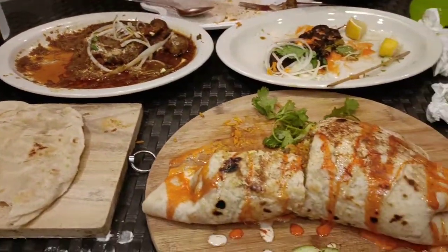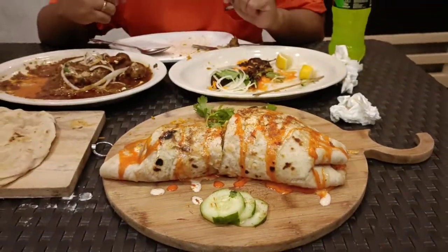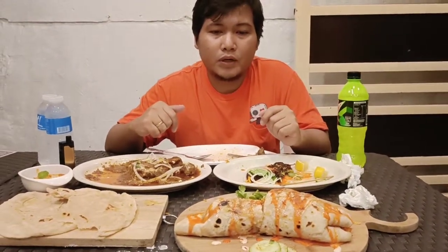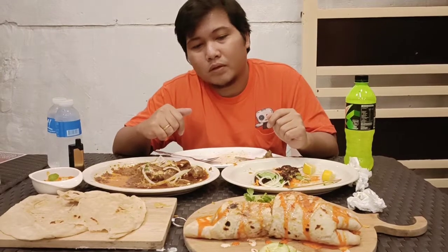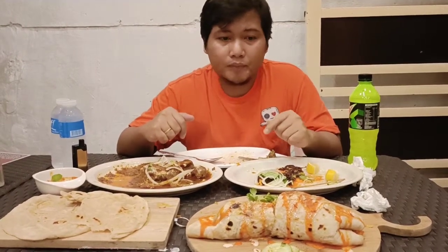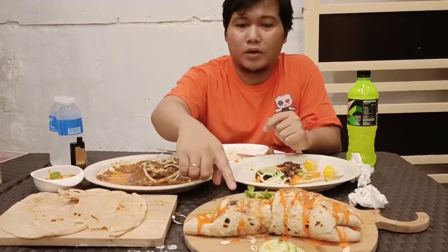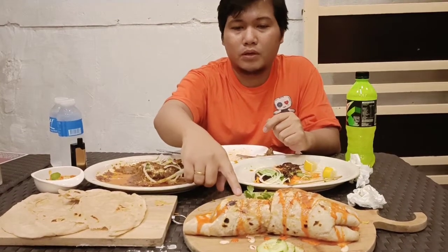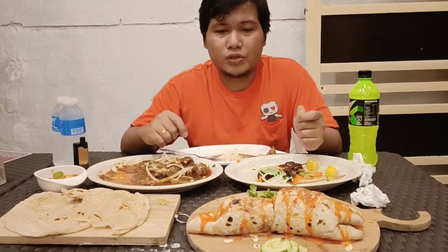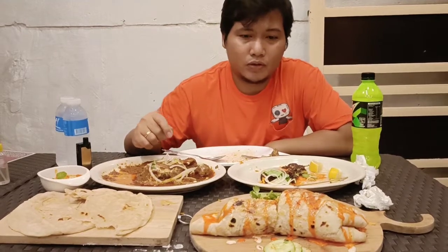As for the burrito, it's actually also good. It's just that I think it needs more meat, and the rice is a little bit overpowering, so there's too much rice in it. That's probably why it's so big, but I think it's better if they put more meat in it, and more vegetables, onions, cabbage, tomatoes, and yeah, the sauce is actually good too.